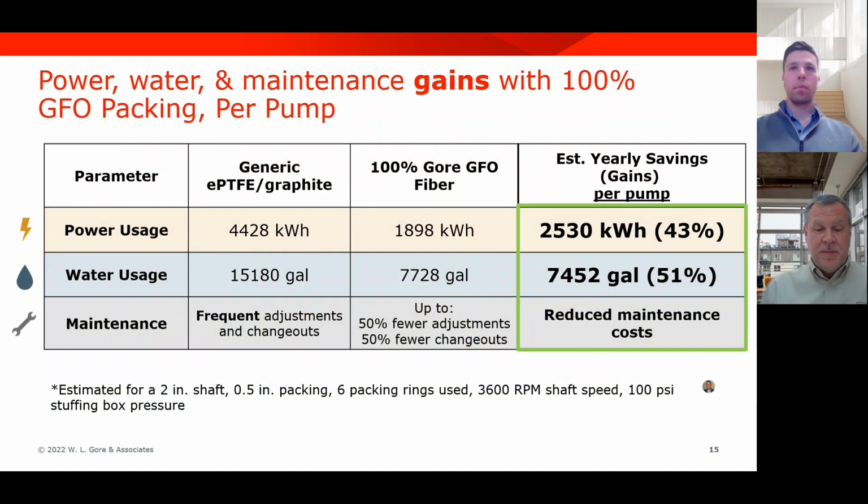This is an example of a typical pump used in pulp and paper. On the left, you have 3 metrics of power usage, water usage, and maintenance costs. This chart shows the yearly savings or gains by using GFO versus a generic PTFE graphite packing.